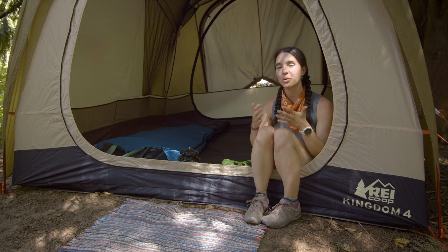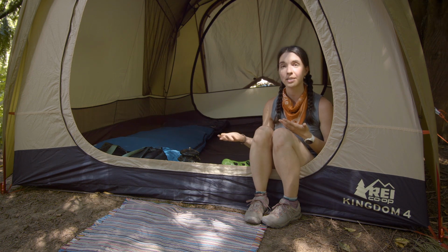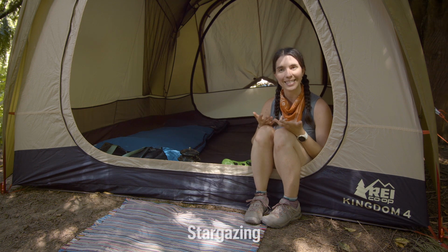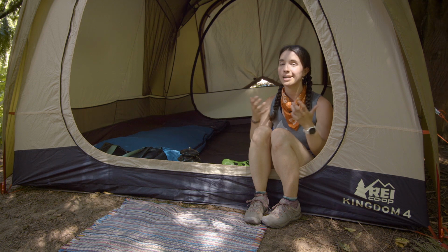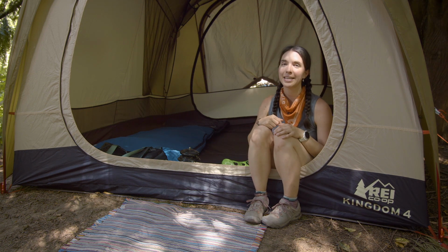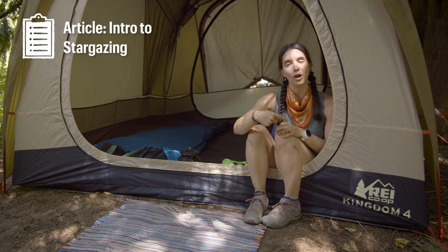While you're out camping, you are going to have a lot less light pollution than you might be used to in your town or in your city, so this is a great chance to take advantage of that and go stargazing. There are apps that you can download on your phone, as well as different books to identify what you're seeing, but then we also have an article on the intro to stargazing, as well as a handy stargazing map that you can find in the links below for the Northern Hemisphere.